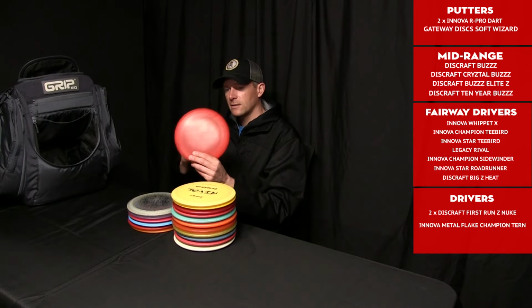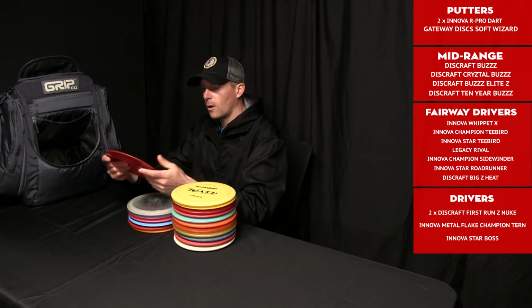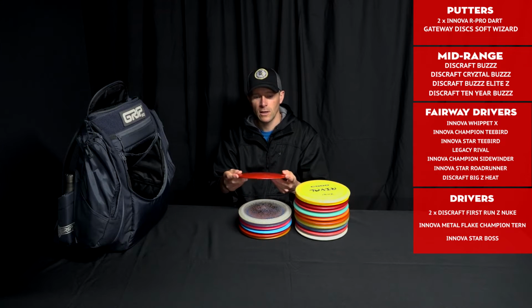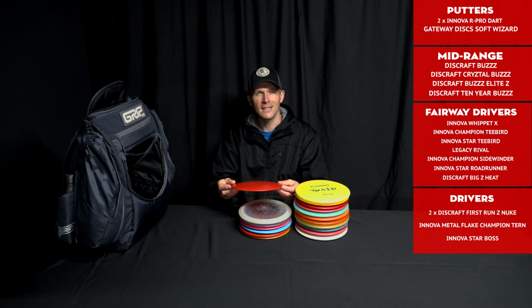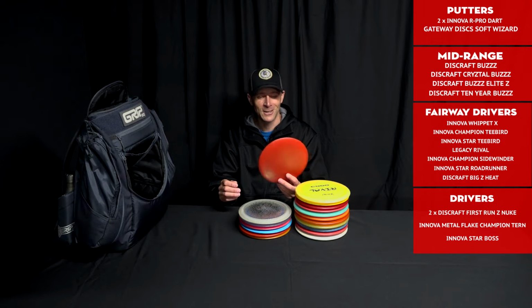And the last disc in my bag, my Star Boss. Star Boss is my favorite overstable distance driver. I can rely on it in any kind of windy situation. If there's a headwind, if I need to throw a consistent shot, I know what this disc is going to do. I actually got this one in a Secret Santa we did for the Ontario Disc Golf Community a number of years ago. I believe this one was from Ian Duncan. So thank you, Ian, for being my Secret Santa.